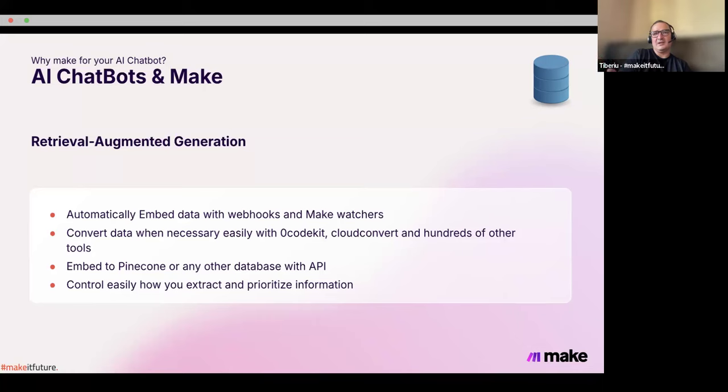A lot of the time the AI's initial training has no way to know internal business information, your, I don't know, FAQ, frequently asked questions, or contract information, or offer information. Think about very specific organization knowledge.